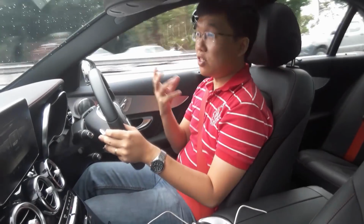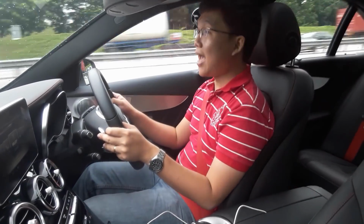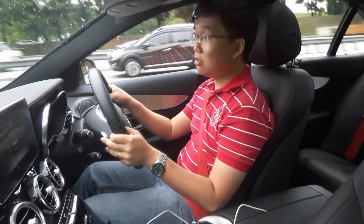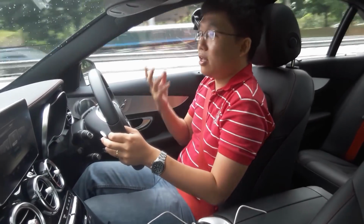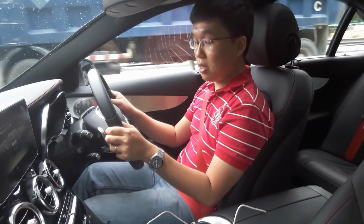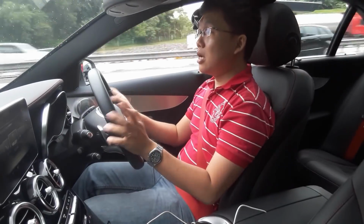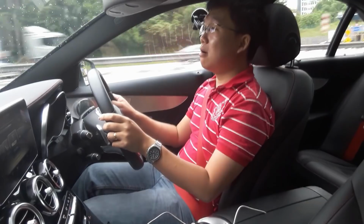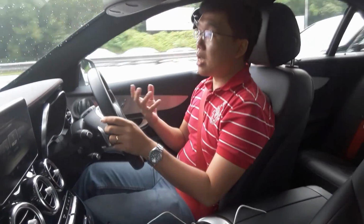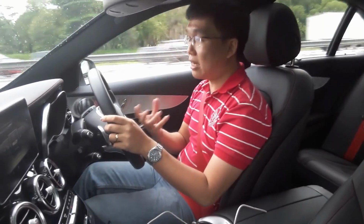and so it has the Mercedes-AMG badge, but it does not have an Affalterbach hand-built engine. In fact, this car is not even built in Affalterbach at all. It is actually locally assembled by Mercedes-Benz Malaysia in Pekan. That's right, a locally Malaysian-made Mercedes-AMG. So some people say that this is like an AMG light.